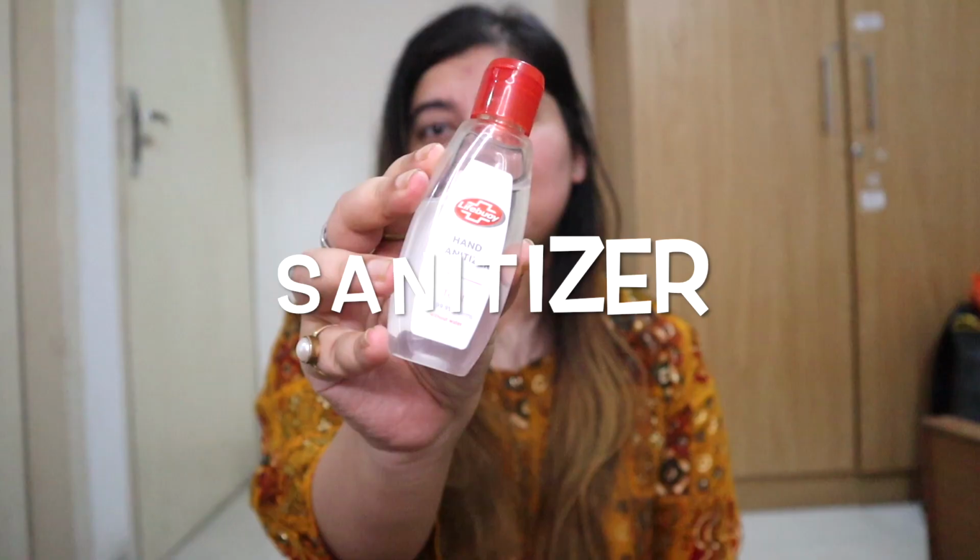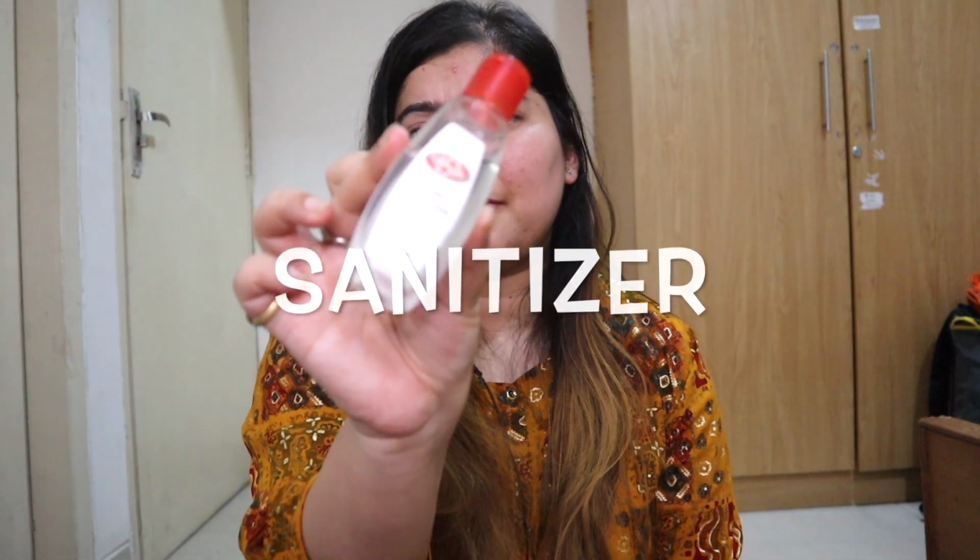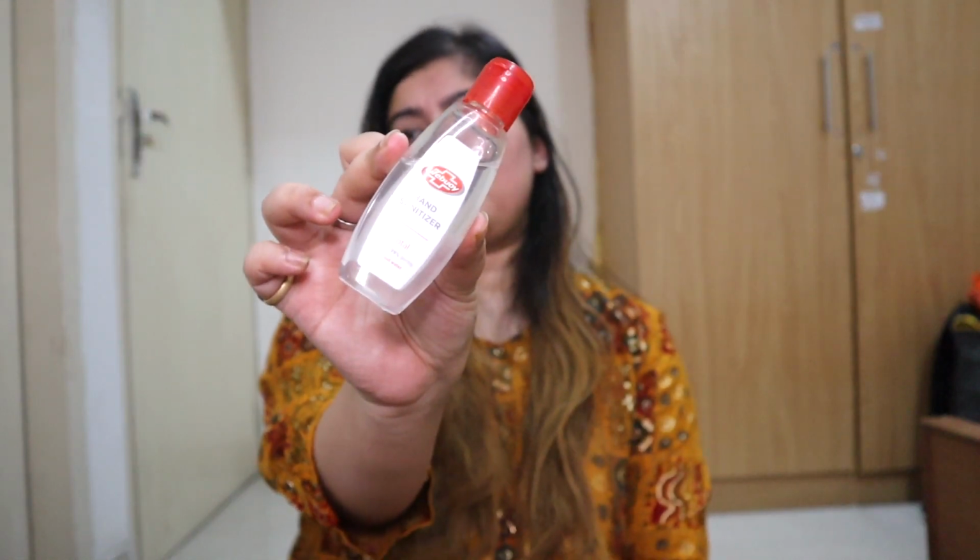Next one I have with me is sanitizer. A very basic sanitizer by Lifebuoy. I mean, you can take any of those. I know COVID is not as difficult right now as it was a year or two earlier, but still we need to take precautions, right?